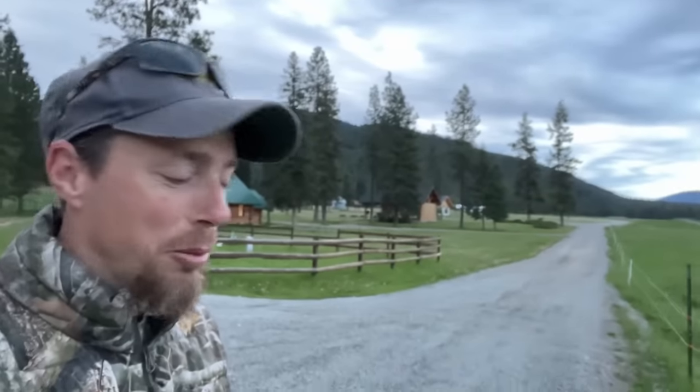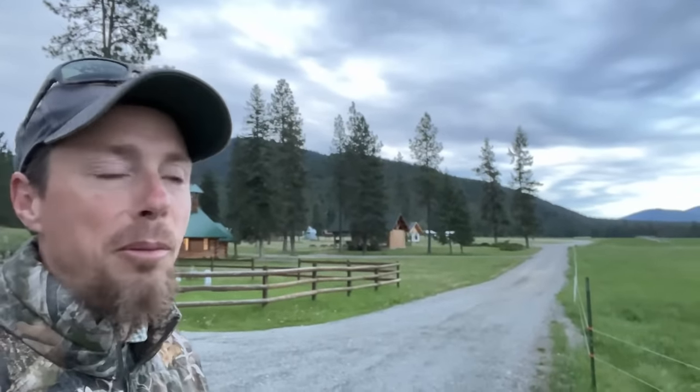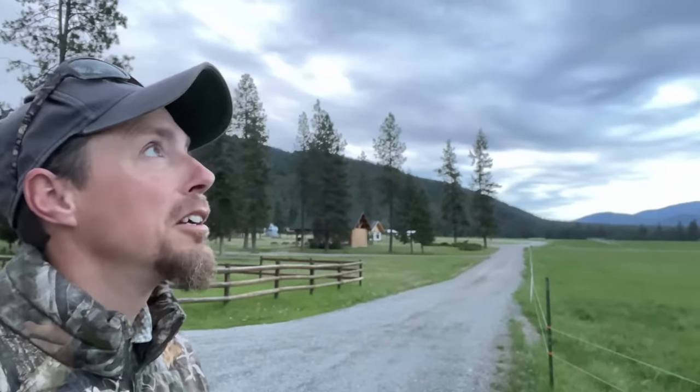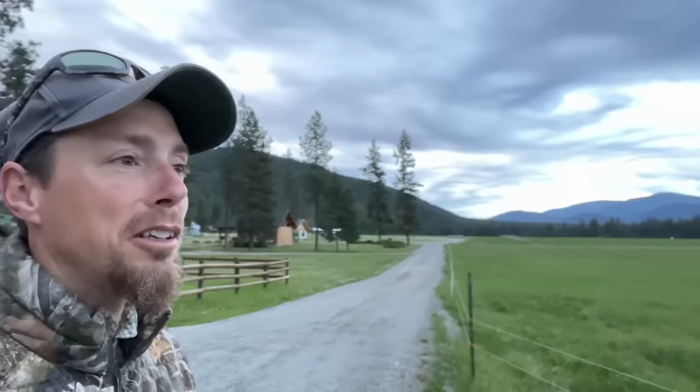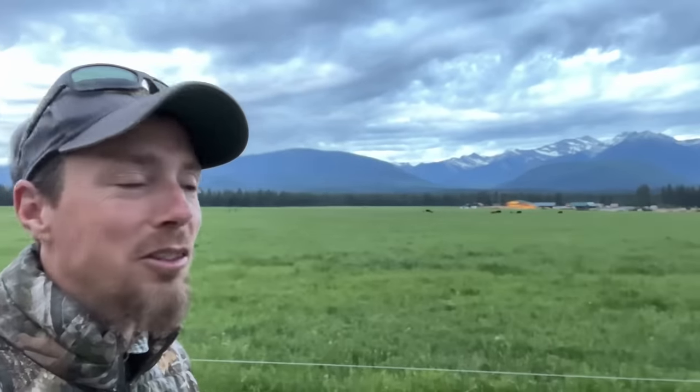Good morning. Well, this morning we're getting ready to take off. It's about 6 o'clock this morning, and it's been daylight for about 30 minutes now. The birds are out and about, and I just had to show you this view. It's just awesome. It's a beautiful place, that's for sure.